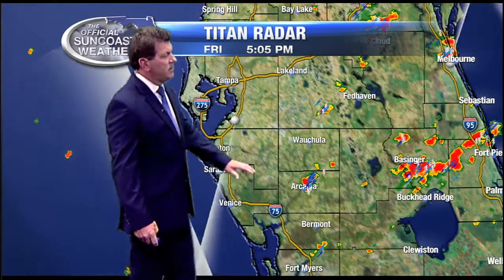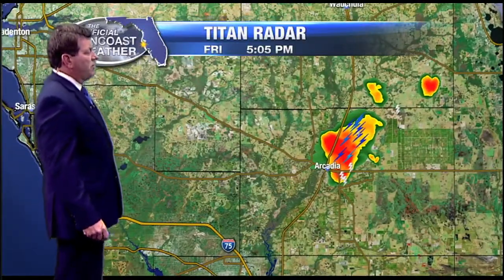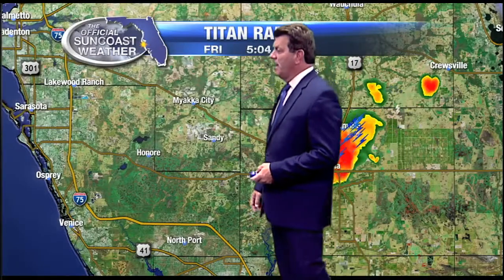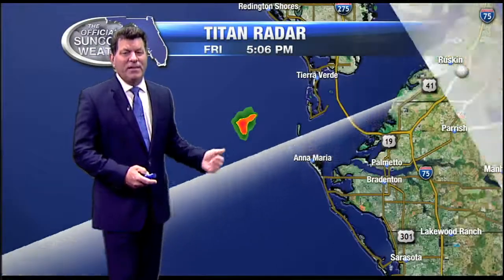Now there's a few isolated cells around, one near Arcadia and one just north of Lake Okeechobee, a rather large area there. This is about it. Right there over Arcadia, some lightning strikes with it. Nothing going on now from Inglewood northward up into Manatee County at this hour. And one lone shower approaching, it looks like, the Sunshine Skyway Bridge not too long from now. But that's it. So if you have any plans this evening, looks to be pretty good, but stay hydrated as temperatures are hot. Well, more in the forecast for the weekend and beyond coming up in a few minutes.